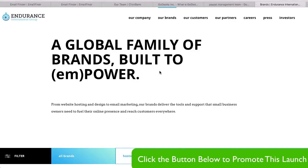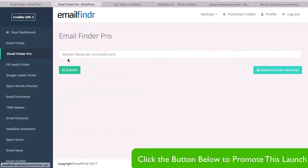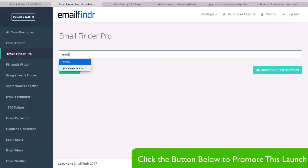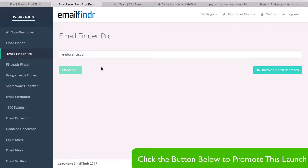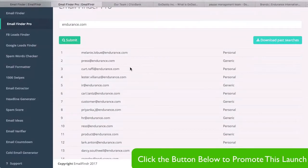So here's what I did. I used Email Finder Pro. So what Email Finder Pro does is that it actually finds every available email address that's possible on that domain name. So I just put in endurance.com. And then hit submit. And then I found a bunch of email addresses that were actually people working at Endurance.